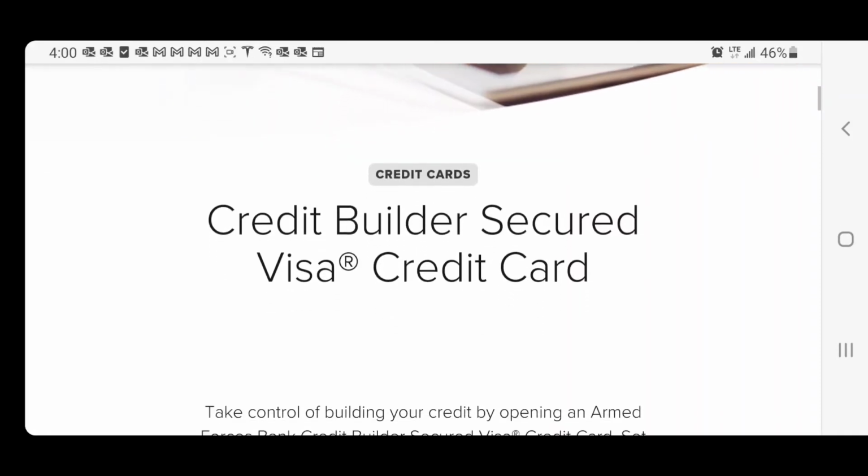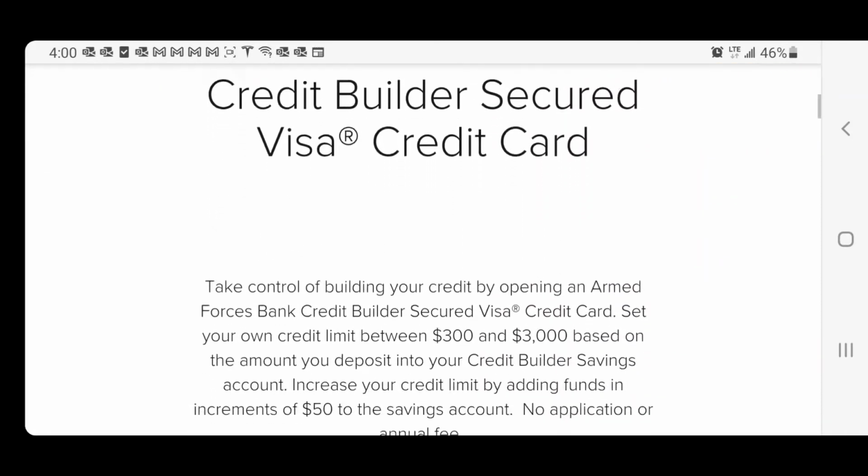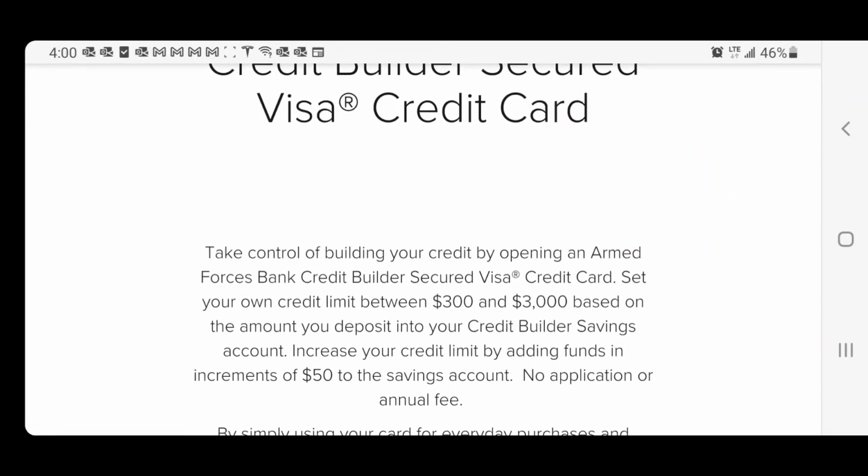And it's right here. See, Credit Builder Secured Visa Credit Card. Right here, you can start as low as $300, which is more common, or even go up to $3,000 if you like. I usually recommend keeping it as low as possible, because these are secured cards, and your goal is just to use them as a tool, and that's it.